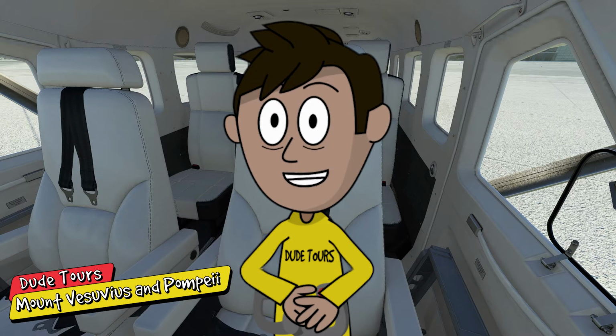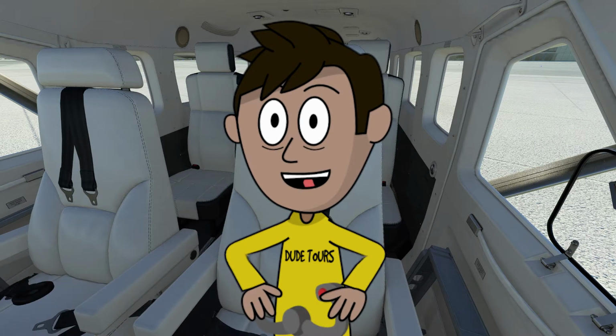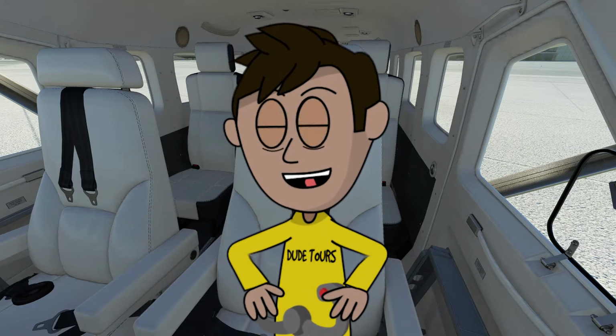Let's get the plane started and the cockpit set up. We'll take a look at today's flight plan and we will get underway. Let's fly.